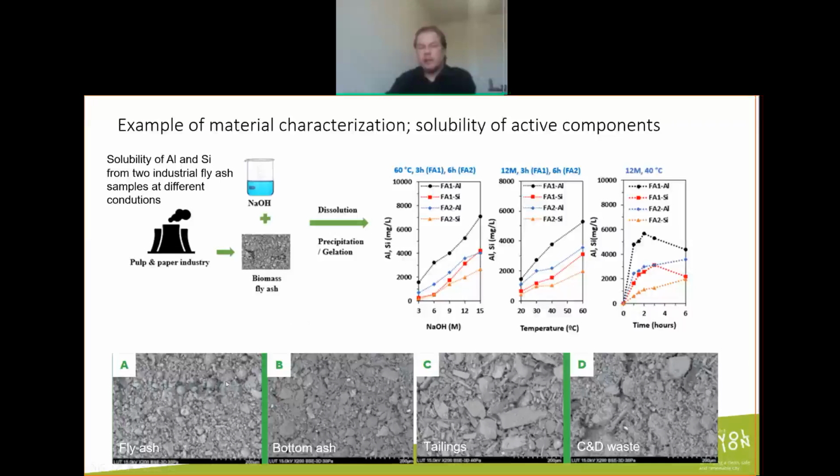Here is just one example of the results that we got. We studied the dissolution of these different materials in different kinds of solutions, and this is important because that defines the amount of reactive elements in our solution, the reactive elements that can then create these geopolymers. So we tested different solutions, different temperatures, different leaching times, and so on. Just a very quick example.